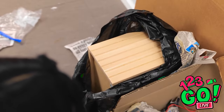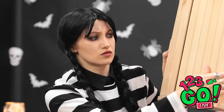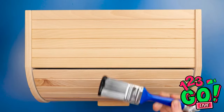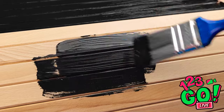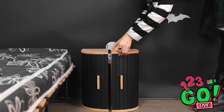Hey, what's that? I'd better check this thing out. Looks like an old bread box. But it won't be for long. First things first. If it's not the color black, then I don't want it. A couple of coats ought to do it. There. All done. Two of them can go next to my bed.